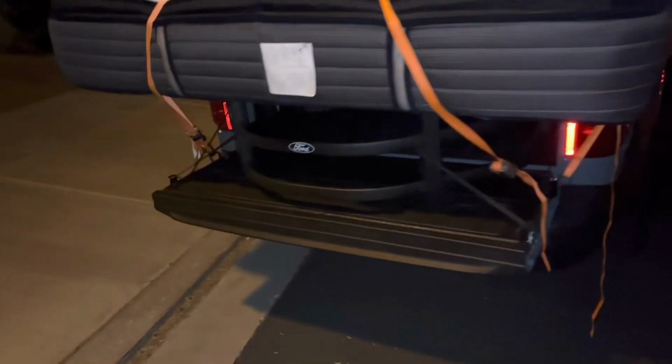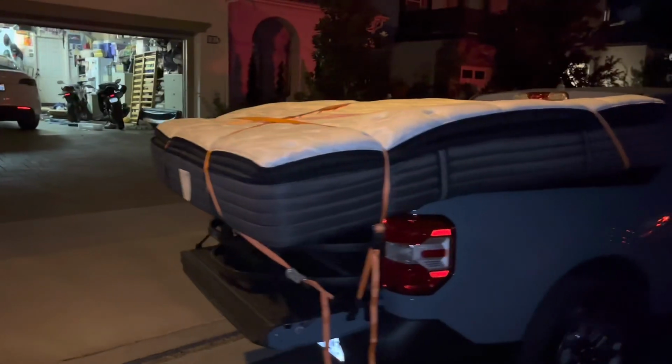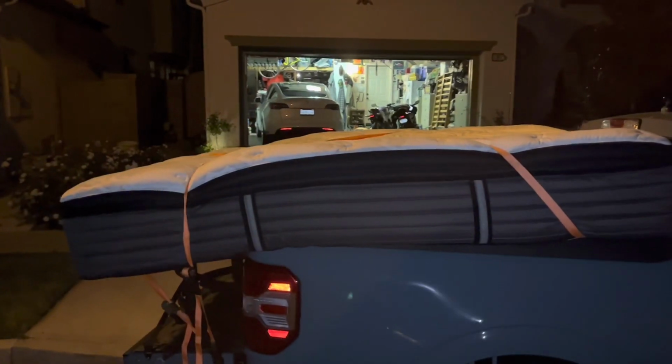If you don't have the bed extender, you won't be able to do what I'm doing right now, but width-wise, it actually fits pretty well. Let's take a look at the overhang, which is not too bad. So, Ford Maverick 1, California King Bed 0.